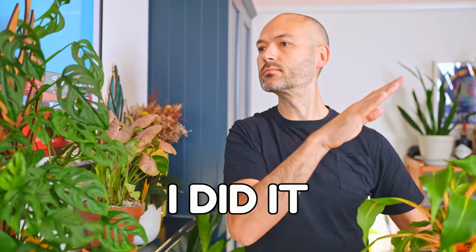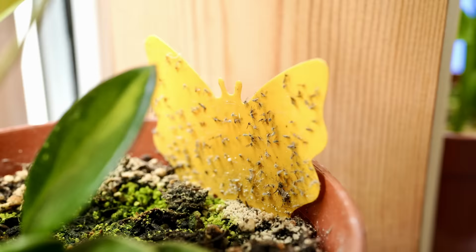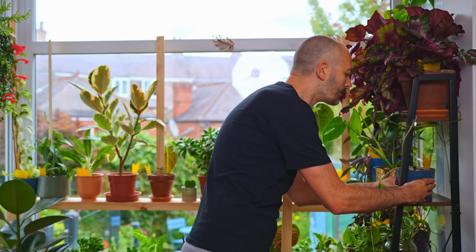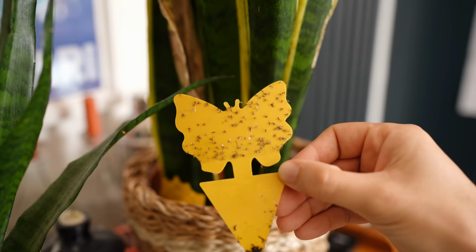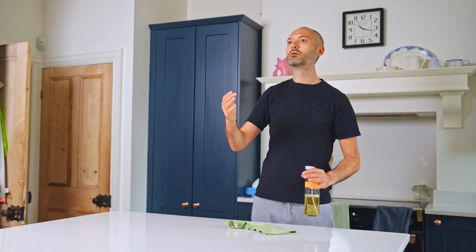Ladies and gentlemen, I did it. I finally did it. I finally got rid of the fungus gnats in my home. Mostly. No, seriously, I really do think I've done a number on them. If I was to put a number on it, I'd say I've got rid of at least 98% of them. I don't think anyone ever truly gets rid of them 100%. If you have, then praise be.